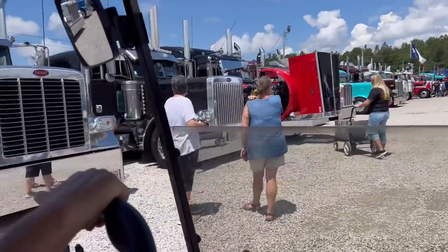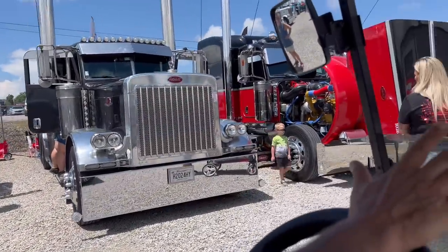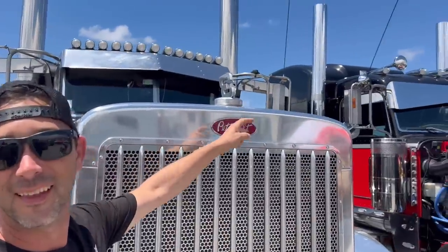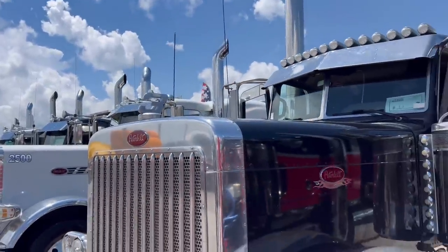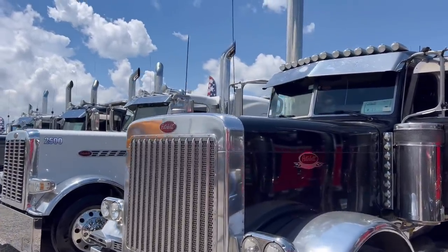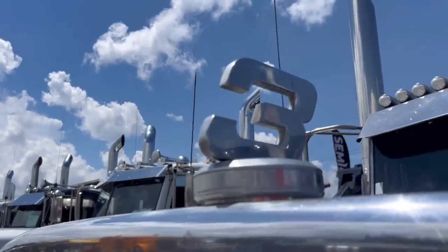You guys, there's the Fitzgerald Wreckers. Look, let's jump off here. I want to show you my favorite hood emblem of the show. That thing is awesome. Oh, yeah. Dude, I didn't even notice that. Number three. If there was a hood emblem contest and I was giving it away, that one would win it. I freaking love the hood emblem. Do it for Dale, baby. That is so cool. Where would you even get that? I don't know, but I love it.